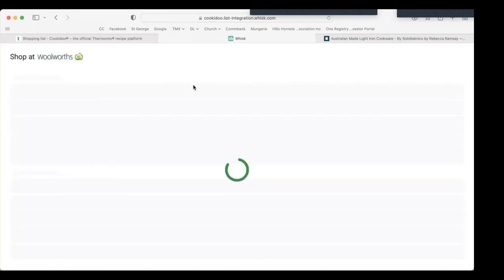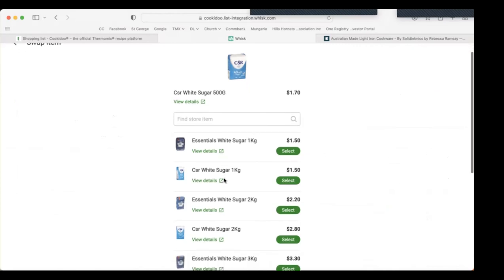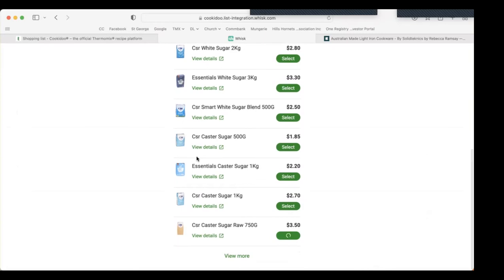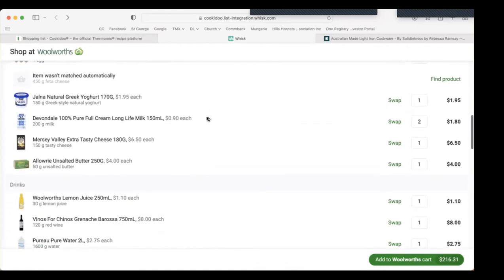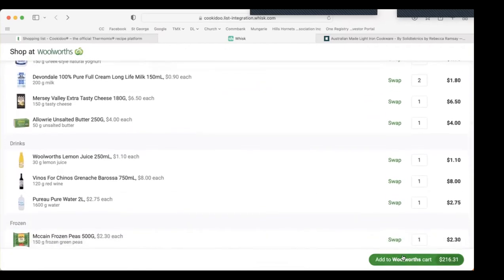It's just going to take a second to load because I'm on Zoom. And it detects all the ingredients you need for the week. It does choose a brand for you. So if you don't like the brand they have chosen, you just need to come and press the swap button, find the brand you do want. Yeah, it is being slow because I'm on Zoom. Normally that's a lot quicker. And once you're happy with your list and what's been chosen, you just go down the bottom and add to your Woolworths cart.